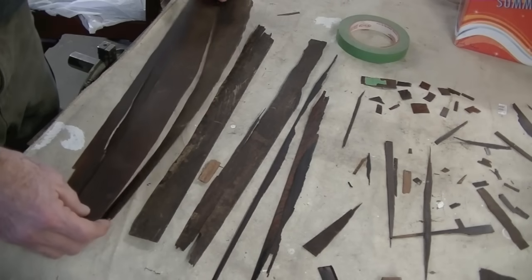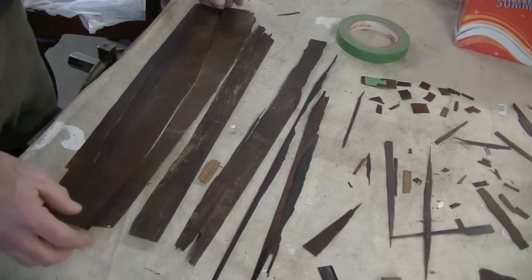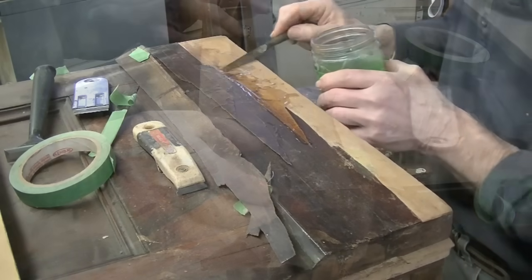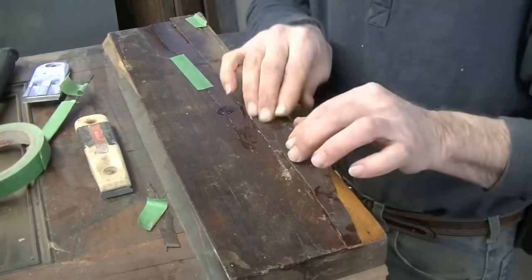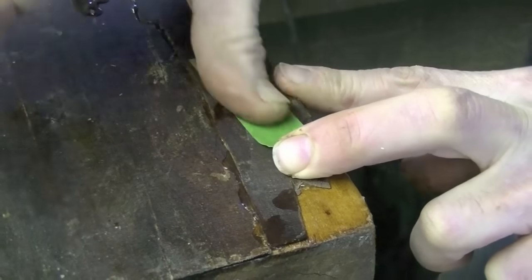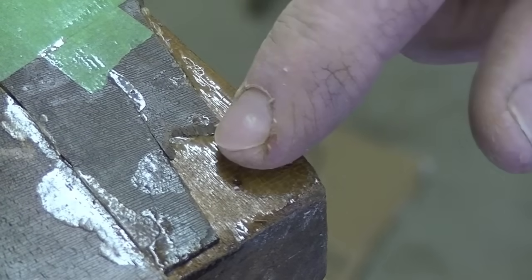A lot of these larger pieces almost certainly go to the bottom molding on the right side. I found a few already where they go. Now I've got one more patch to do here.